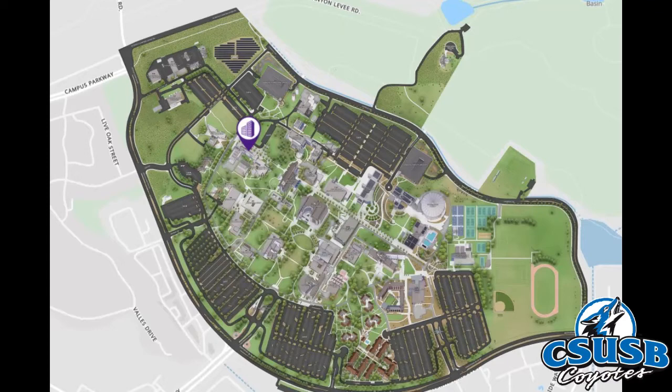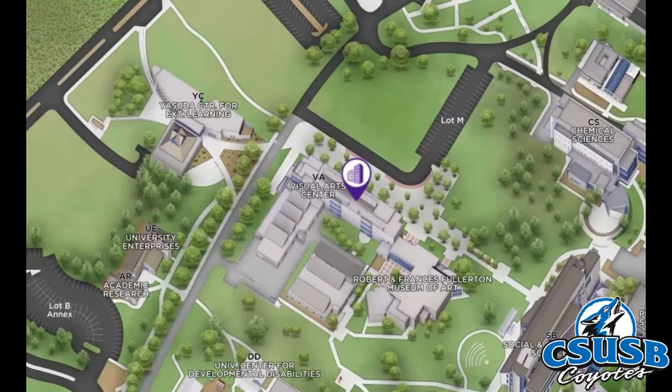The Visual Arts Building is located on the northwestern end of the CSUSB campus, right in front of Parking Lot M. It is right in between the Social and Behavioral Science Building and the Yasuda Center for Extended Learning. On this map, the Visual Arts Building is indicated by a purple circle.